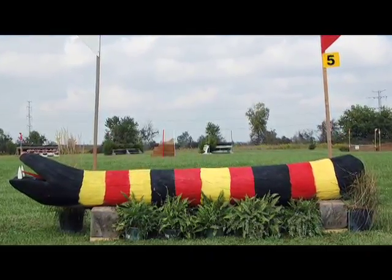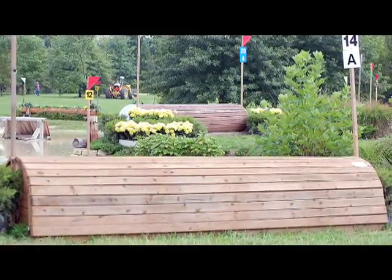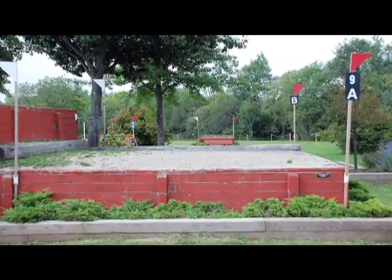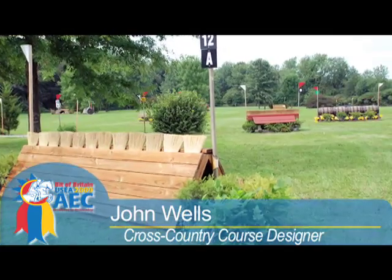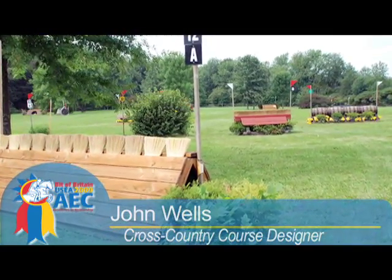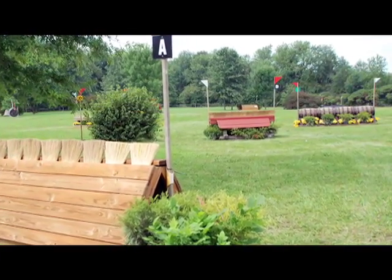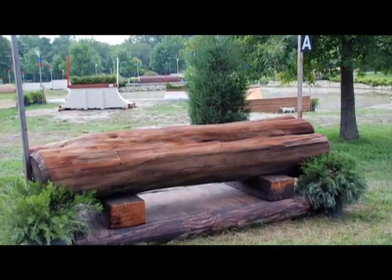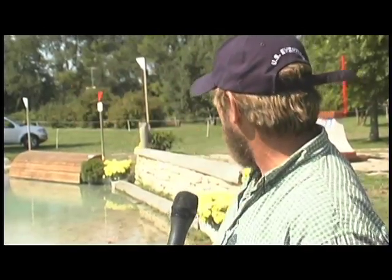Course designer John Wells laid out the track for the beginner novice, novice, and training levels and shared some of the questions horses and riders will face on courses tomorrow and Saturday. Training has an angled question as they come into the Maui field, 4-stride, angled line, a little brush fence to another brush fence, and then they'll gallop around the water. They have a little log to set them up for what is a pretty big drop in for training. All the crowd will all be over here too. It'll be a little bit of a distraction.